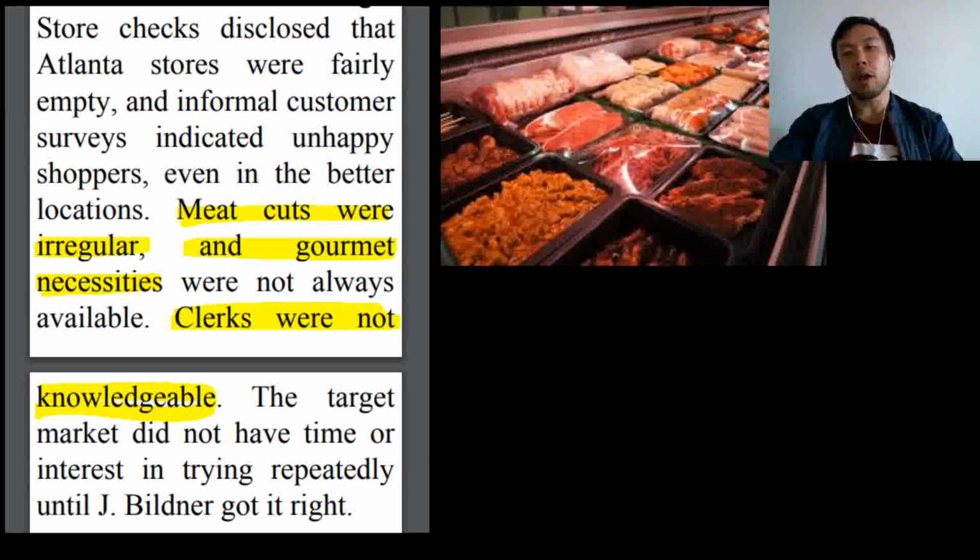And again, what happened was the short sellers went and stood outside a lot of these stores and impromptu surveyed every customer coming in and out of the store. What they found out was that the cuts were terrible, it wasn't actually gourmet, and the clerks didn't actually know anything about meat, okay? And again, this company fell 80-90% and then ended up filing for Chapter 11.